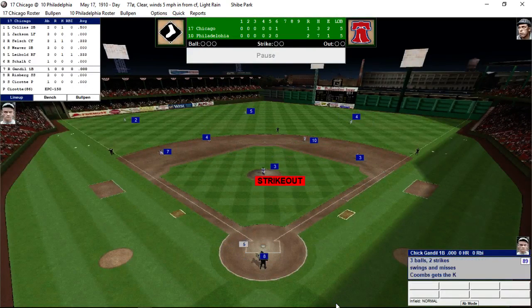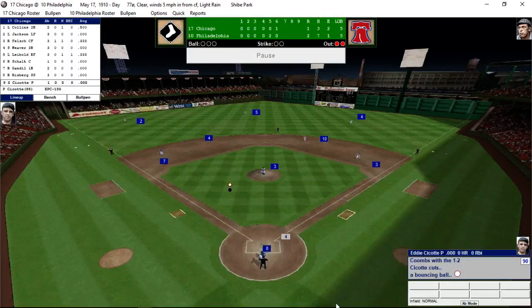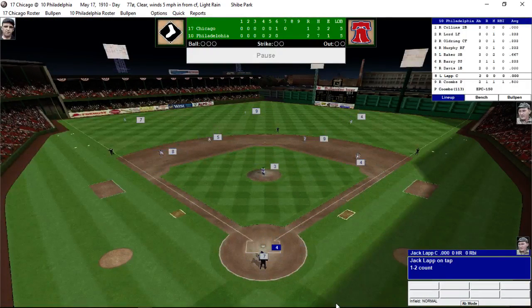I just think that Joe was punished unjustly. He hit .383 in the series. How can you say he tried to throw the series? Or something like that. I used to know him, but he hit up in the high .300s. I know that. .360, .370, something like that. He's out. Oh, that's an error.